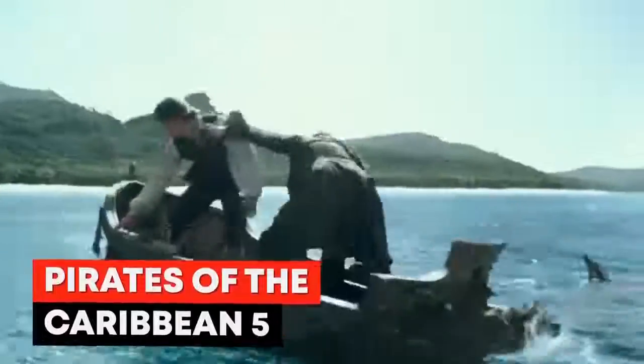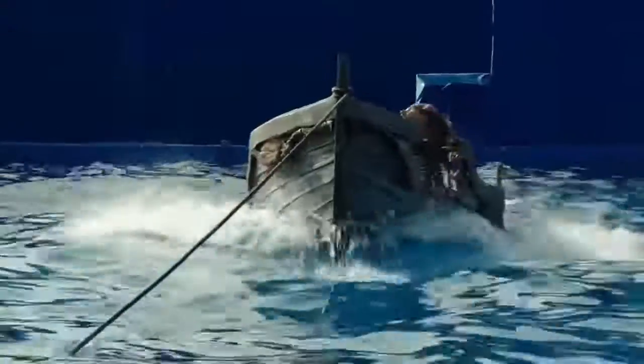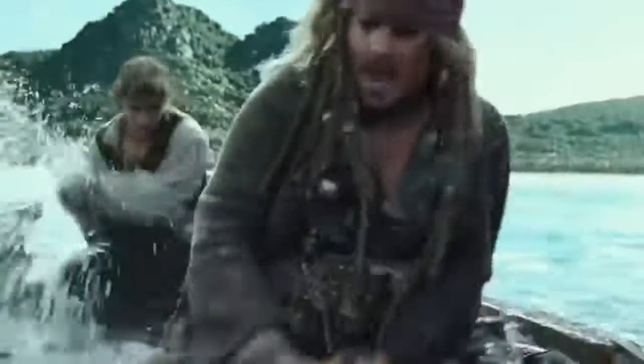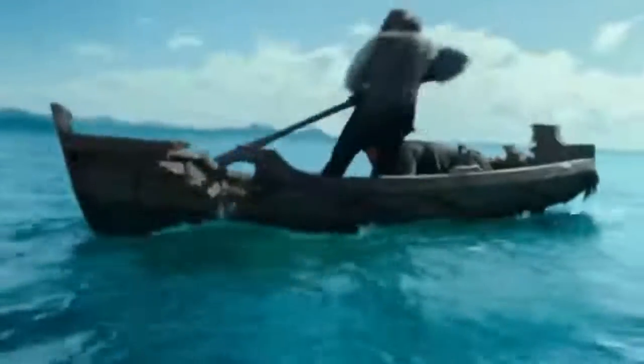Long before Johnny Depp's live-action courtroom drama, he and Orlando Bloom were busy fighting off zombie sharks on a sinking boat. The only problem is, zombie sharks are a little hard to come by, so the Pirates of the Caribbean VFX team made do with a massive blue screen set, a hydraulic-powered boat, and plenty of imagination.